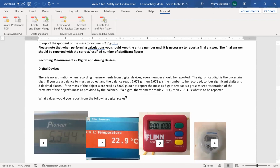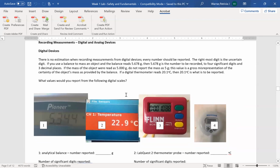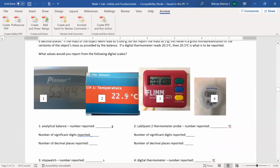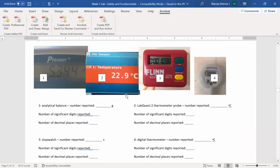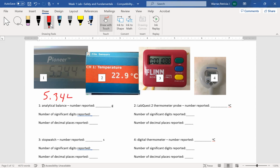Now, when you're going through and looking at the different devices, we have digital devices and we have analog devices in our labs. And so we have, well, number 4 didn't come out very well, did it? On these particular devices, if they're digital, you report every number that you're given. So the analytical balance, which is number one, you're going to report 5.344 grams. The number of significant digits there is 4, and the number of decimal places is 3.